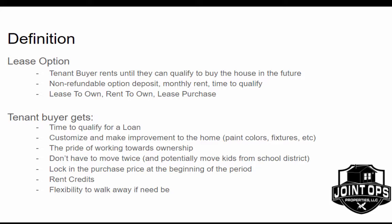And all along, they're paying you monthly rent, and they're getting time to qualify. They can execute that option at any point during the period. If they get their pre-qualification letter within 2 or 3 months and are ready to close, we can do that. Some other phrases in the industry for this strategy are lease to own, rent to own, or lease purchase. You might have heard those out there.